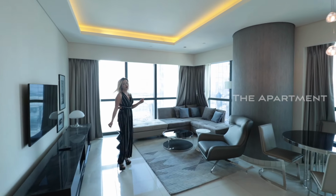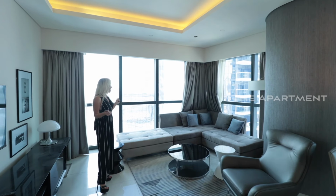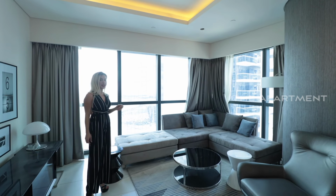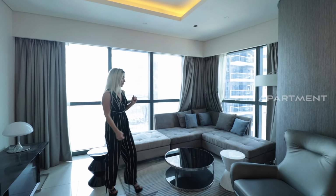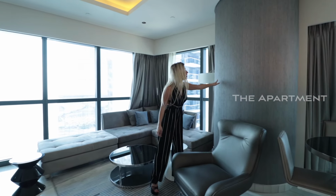And this is our living space. This is your informal living area. It actually has a great size for daily living and entertaining. They use gray and white colors in here, and I really like this wallpaper design.